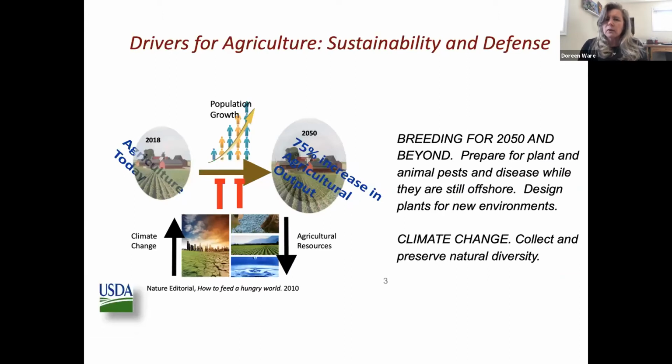Some of the drivers for agriculture we think about is, with the growing population, we are going to need to increase agriculture output by 75% in the next 30 years. This is a huge, huge ask. And not only is it a huge ask from just developing and getting that increase in output, we're also having to do it under restrictions in the amount of resources that we need, as well as the changing climate.